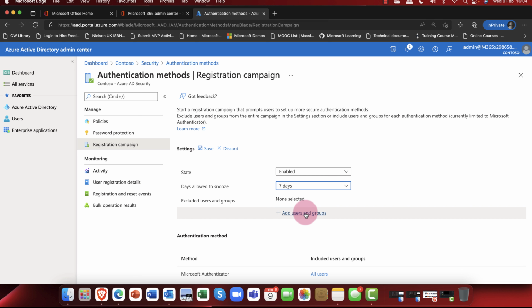Remember, you should always have at least one admin without MFA, just in case something goes horribly wrong. I can't believe I'm telling you that, but actually, that is official Microsoft recommendations. Personally, I think it's crazy, but there we go.